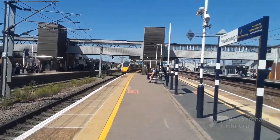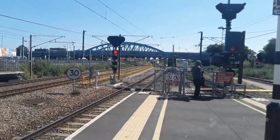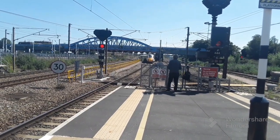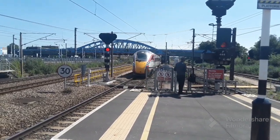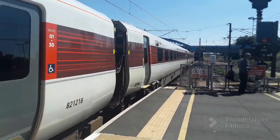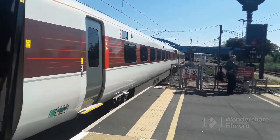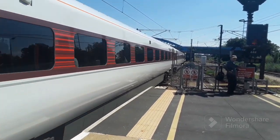And I'll turn around as we have another Azuma coming in. This will be the 1401 service to wherever she said it was going. I honestly was not listening. I have to get off the side. ITO 1218 off to York. The next stop is Grantham. Yeah, no, and we can see it.